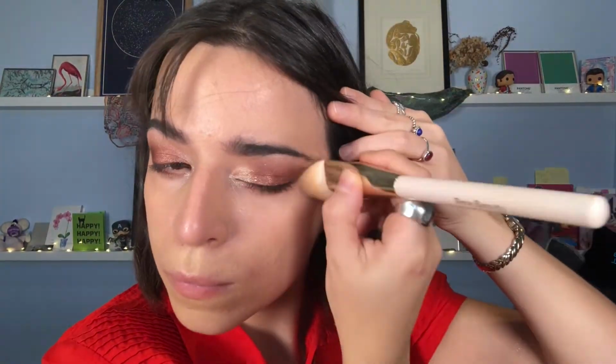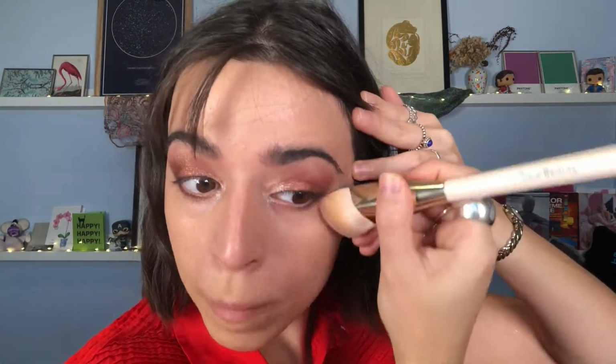Also have to correct this. It's not a whole lot of product, it's just a little bit. And you use the edge of the brush. Like this. Now I can go in with the eyeliner.